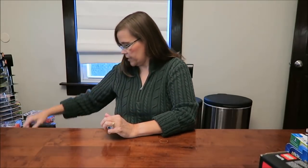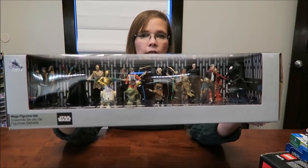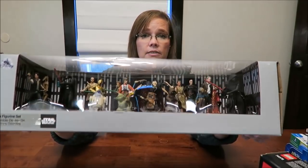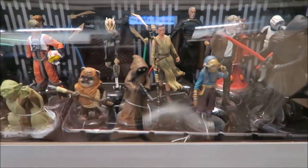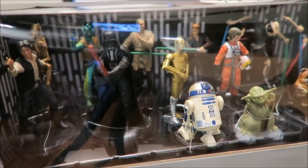And then this is a big Star Wars set. I actually ordered this online from Disney. They are regularly $40 and they were having a sale and I got it for $31, and that still is a lot, but I thought that was much cheaper. It's better than 40. 31's better than 40. So those are all those characters, and he is really into Star Wars right now.